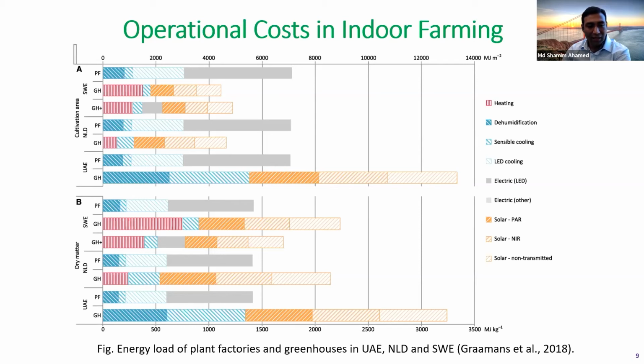Another interesting thing you can see is that the energy load for the plant factory is higher even if, in the greenhouse, the free solar energy is considered in the calculation. So although the vertical farming industry is expanding, the major challenge is energy, especially for heating, cooling, and dehumidification. Based on that, I will give more idea about these three components of energy use in indoor farming.